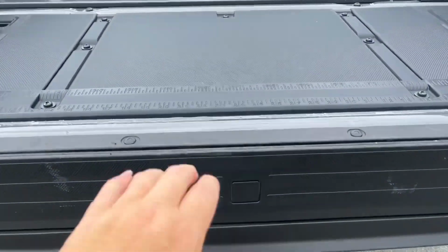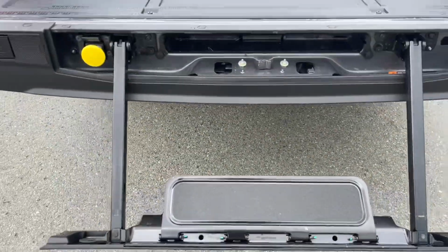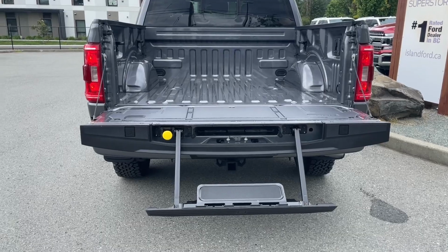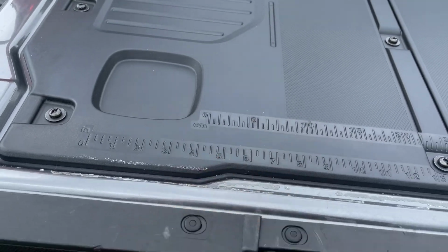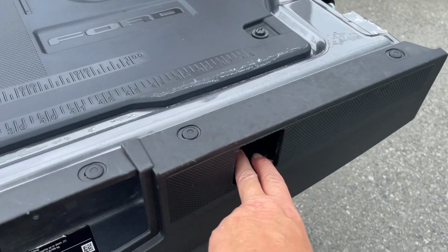And this vehicle also has a tailgate step. And you'll notice off to the side that little yellow button that allows you to pull it out and make a handle, and then that makes it easier to get in and out. It gives you a little bit of stability. It's a little workhorse. It also has 2 measuring tapes, metric and imperial, and place to put clamps on the left and on the right.